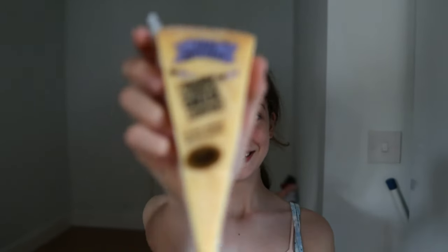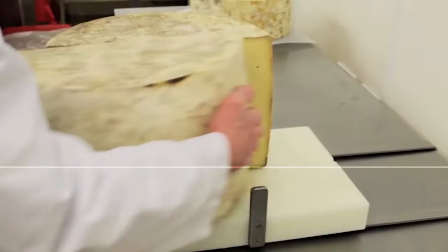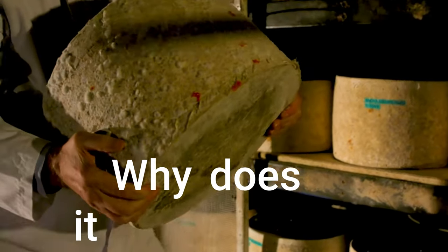It's Cheddar, and it's from a cave. We're visiting the home of cheddar cheese. But why do they make cheddar cheese in caves? And why does it look like this?